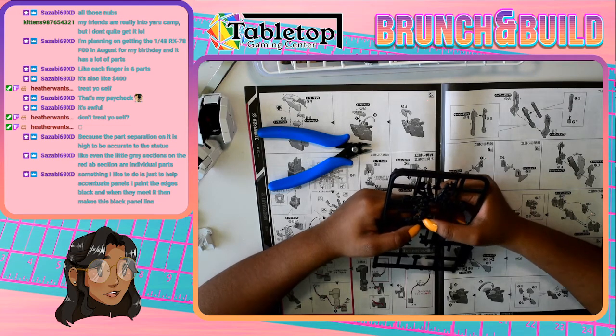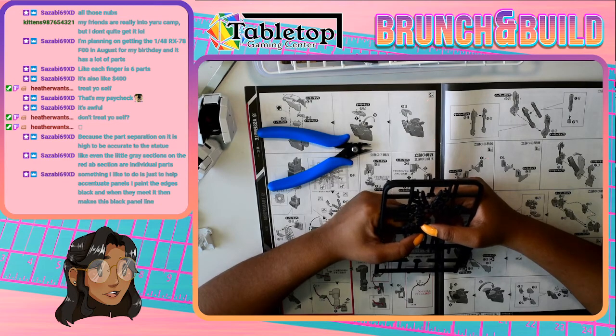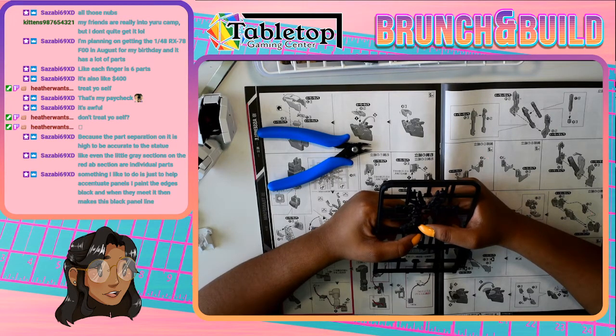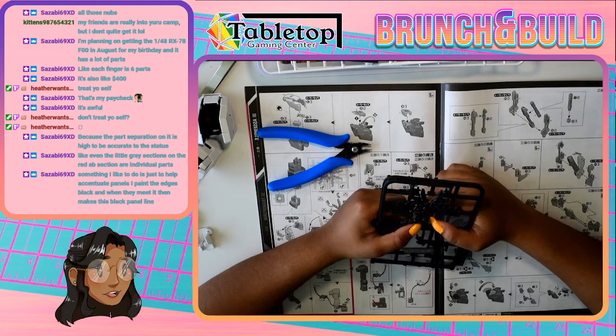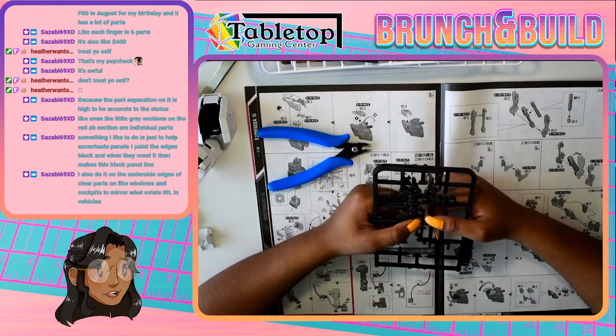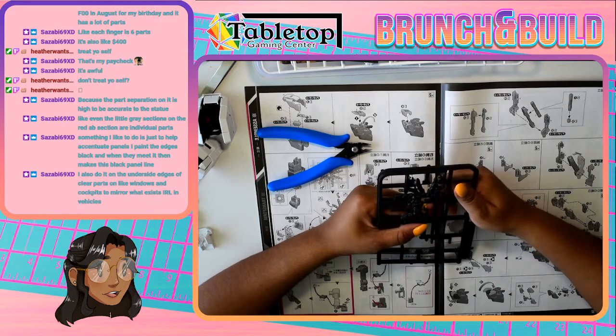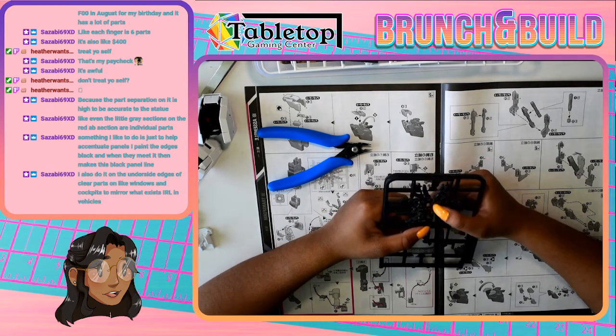I still really want to get into custom painting. One of my goals for this year is to learn how to do airbrush painting and stuff. I actually have some plans. One of the kits that I have planned to build for the stream later this year is one that I have some custom painting plans for. So I'm hoping you guys can go on this journey with me. I'm pretty excited.